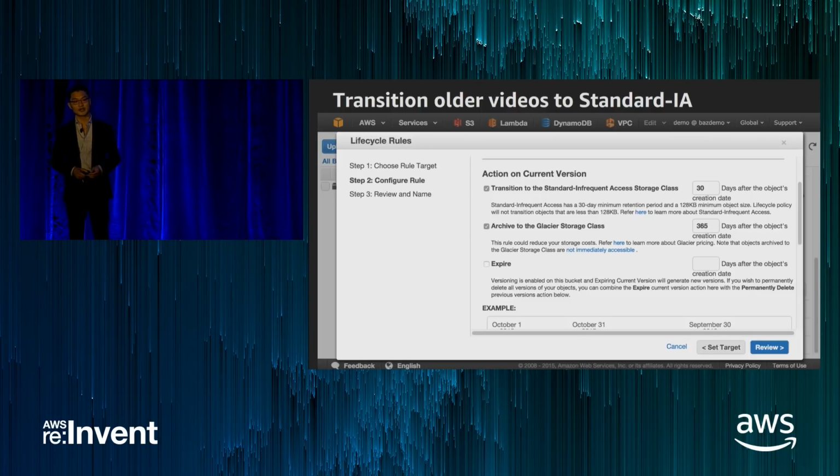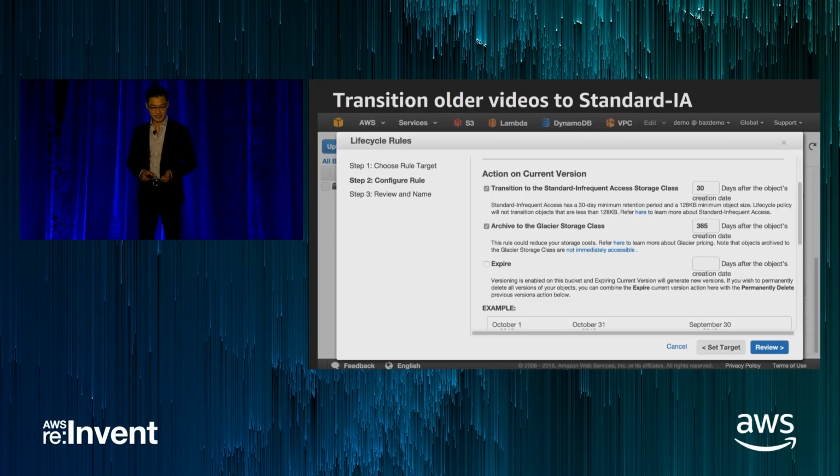So this is the S3 console, where you can easily set up lifecycle policies. This is one of the very popular patterns, which is after 30 days, tier data from hot to cool. And then after a year, tier data into Glacier, into the archive tier. Just a couple of clicks, you can set it up, and then it will just do the work in the background for you.